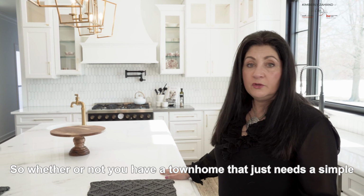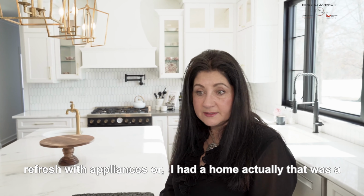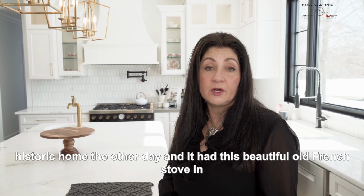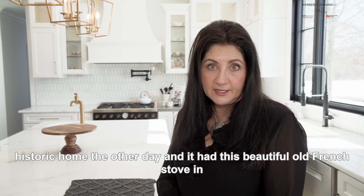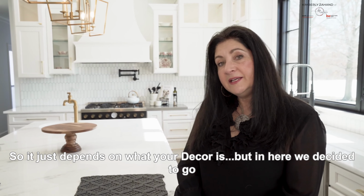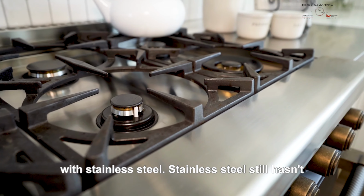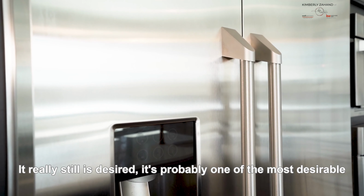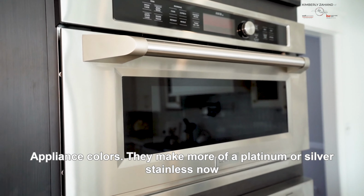So whether or not you have a townhome that just needs a simple refresh with appliances, or you have, I had a home actually that was a historic home the other day and had this beautiful old French stove in it. So it just depends on what your decor is. But in here we decided to go with stainless steel. Stainless steel still hasn't lost in the trending market. It really still is desired.